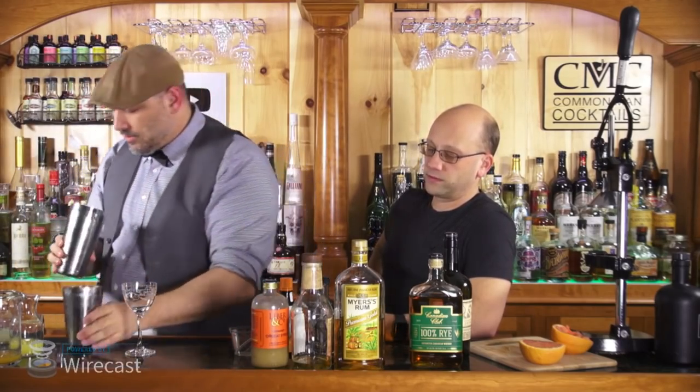I already know the color is going to be off because the orange bitters is clear. Yeah, but you got rye, so it should still be dark. But not dark like Ango bitters are dark. That's true. So, the trick is, Angostura Orange was not a huge seller at AwesomeDrinks.com.